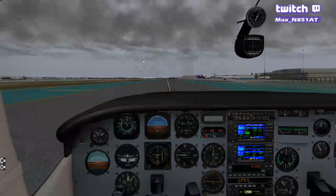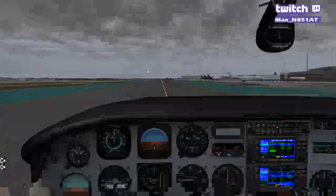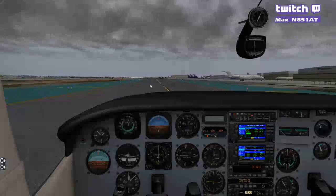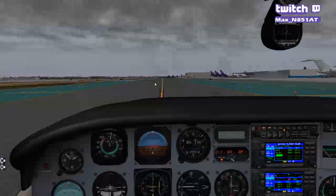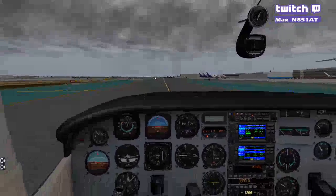November 851 Alpha Tango, do you want an intersection departure for 25 left? Sure, we can go ahead. Is that Alpha 5 ahead of us? I think it is. November 851 Alpha Tango, that'll be a left turn off, which is the next turn, 25 left, hold short. We'll take the next left for 25 left for 851 Alpha Tango.